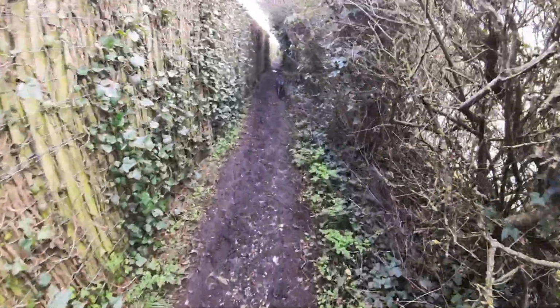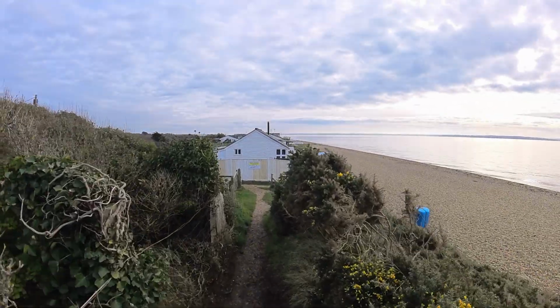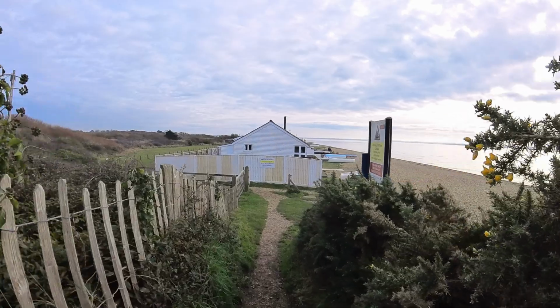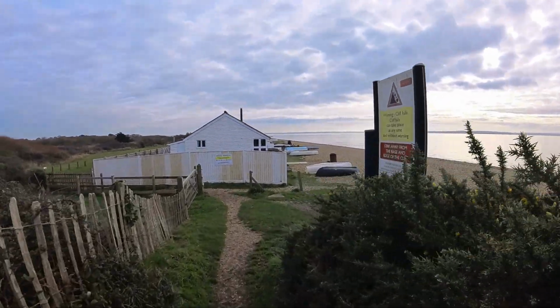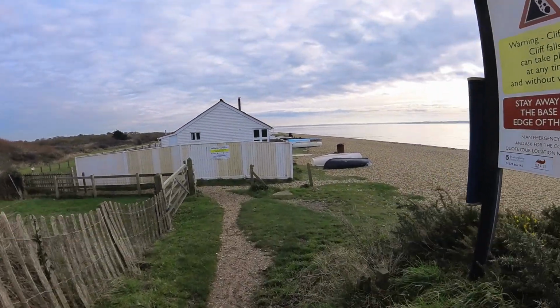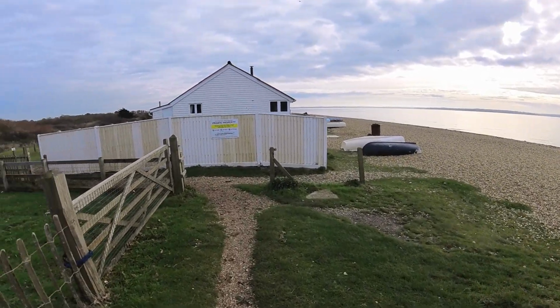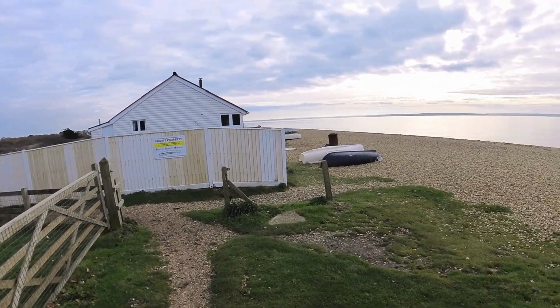What fun. Just arriving back at some habitation here. Again, we're left with a choice. Do we go along the shingle beach or do we go inland? I'll have a little look to see.